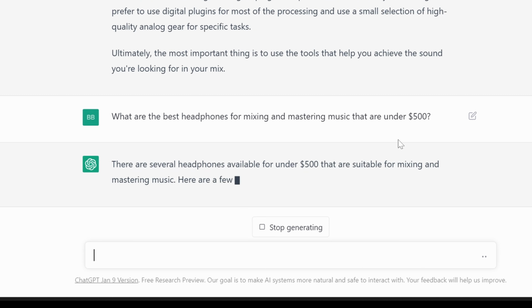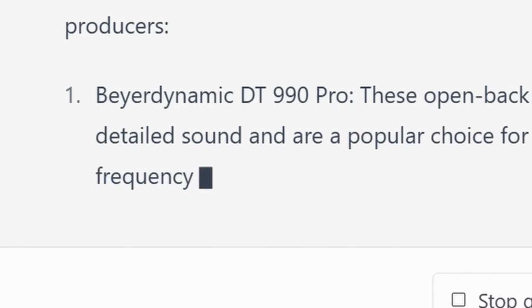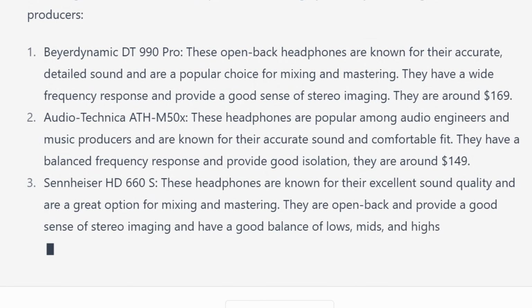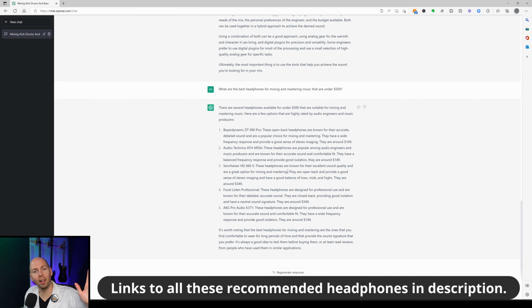There are several headphones available for under $500 that are suitable for mixing and mastering music. Let's see. Beyerdynamic DT990s. Boo! They're actually pretty good, but I wouldn't say they're the best. Oh, we're getting close. Sennheiser HD660s. This is terrifying. So here's the headphone list that ChatGPT came up with.